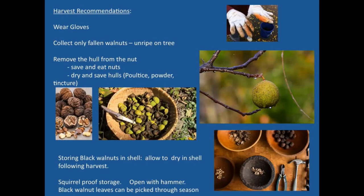A hammer and a little digger pick to dig out the meats from the walnuts is very helpful. I remember cracking walnuts around the table at Christmas time when I was a kid with a nutcracker and picking out the good food from those nuts. A lot of work to get them out. It's easier today because you can just go buy them already hulled, and that's half the fun. So black walnut leaves can be used and picked throughout the season. So all through the season, they can be useful.